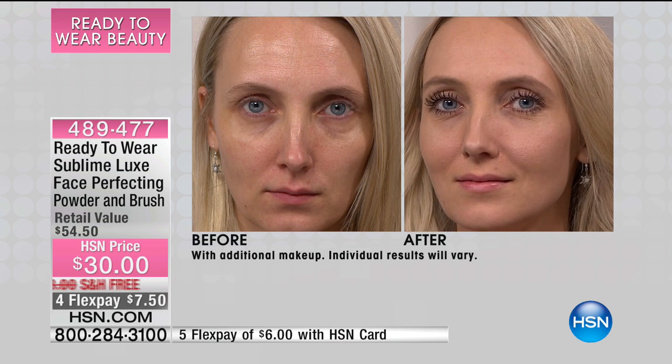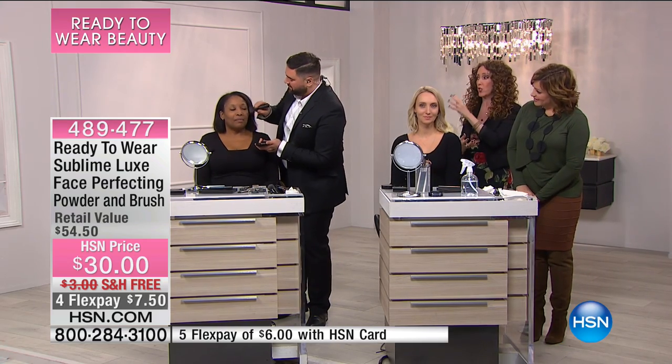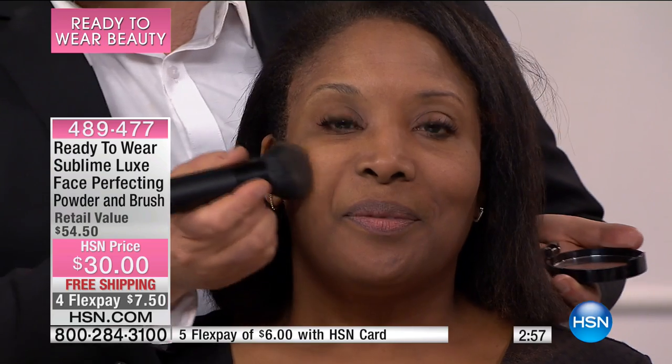Absolutely stunning. Under the eyes, all the dark circles, any kind of shine, any redness, it takes everything away so beautifully and so easily with a brush, like Joey said, that was designed for this type of powder. And by the way, everybody, what's really interesting about this one is that it doesn't do what normal powders do. It doesn't act like a normal powder. It is the newest and latest technology from Italy. Ready to Wear's got it out first.